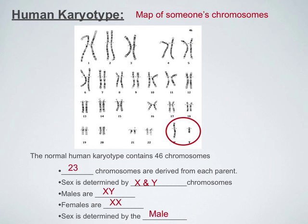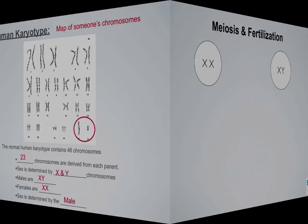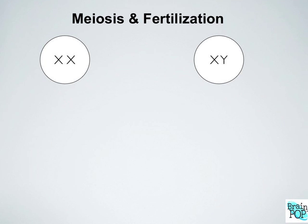So those are the sex chromosomes. They always are put last on the karyotype. Sometimes they're labeled 23, sometimes they're labeled X and Y. Okay? Is it possible to get YY? Nope. And we'll talk about why in a second. Alright, so this is a cell from a woman. This is a cell from a male.